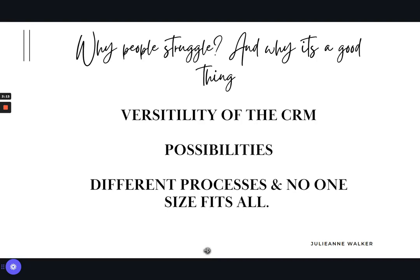But with that, it can sometimes create a bit of overwhelm, and the people that I speak to always tell me that they just don't know where to start, and they're kind of paralyzed by that overwhelm. There also is no one size fits all. I've worked with a number of different businesses.